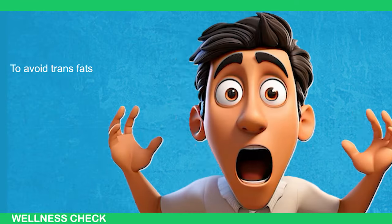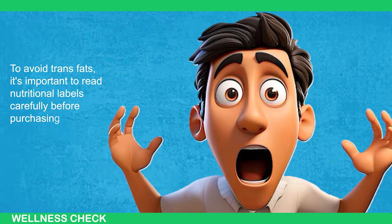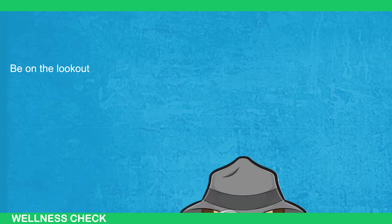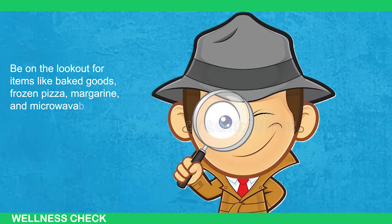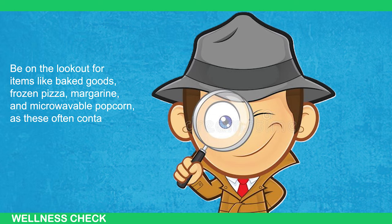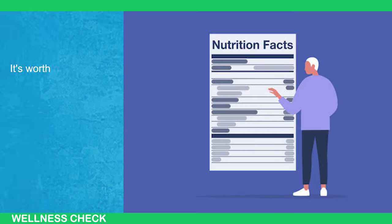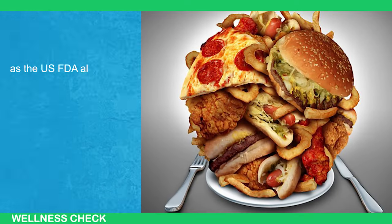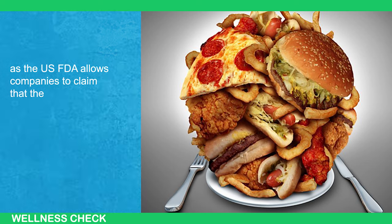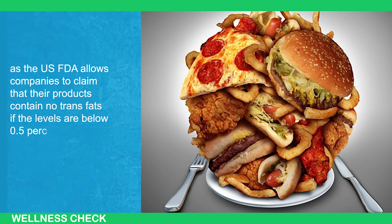To avoid trans fat, it's important to read nutritional labels carefully before purchasing food products. Be on the lookout for items like baked goods, frozen pizza, margarine, and microwavable popcorn, as these often contain unhealthy levels of trans fat and should be avoided. It's worth noting that even food labeling might not be entirely accurate, as the US FDA allows companies to claim that their products contain no trans fat if the levels are below 0.5%.